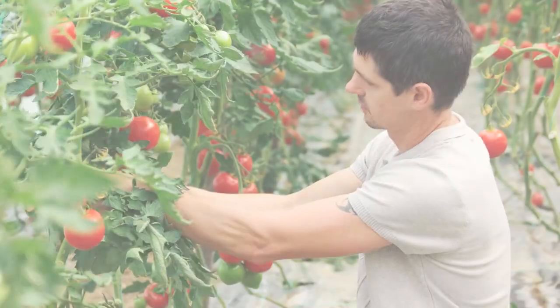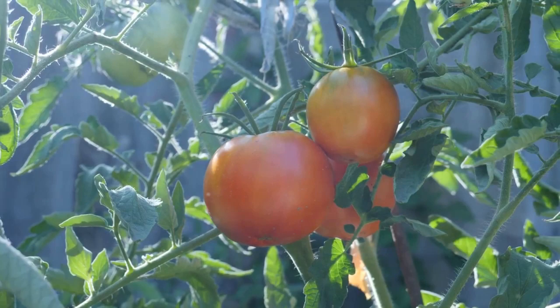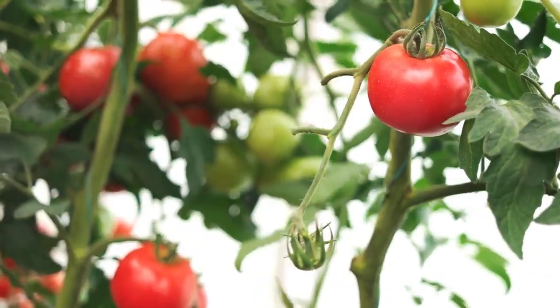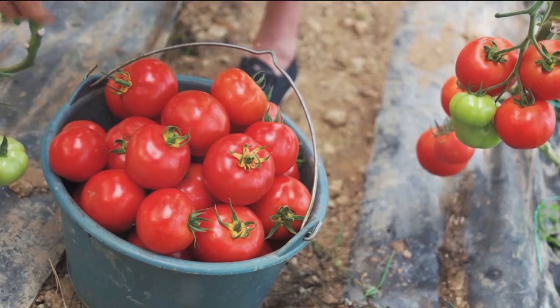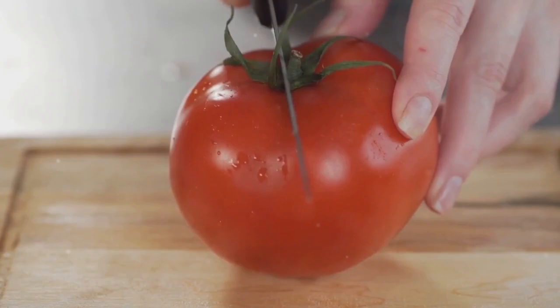Last but not least, we have the delicious and rewarding tomatoes. There's a unique joy in nurturing your own food, and tomatoes with their varied types offer just that. From beefsteak to cherry, each requires simple care for fruitful yields. Growing your own tomatoes can be incredibly satisfying, and they can be a great addition to your home-cooked meals.